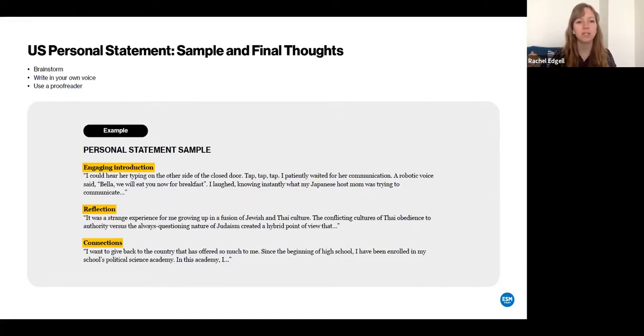I think very similar to the UK writing process, you will have many drafts. You may change your direction multiple times as you're writing. You will certainly benefit from a proofreader, but I think most importantly, you should write in your own voice as well. So you want to be very, very careful with that balance in having someone proofread or edit your personal statement without overly editing to the point that it doesn't sound like you anymore. And importantly also that it doesn't sound like a teenager anymore, because American admissions officers know the range of writing for a secondary school student, and that's what they expect to see.